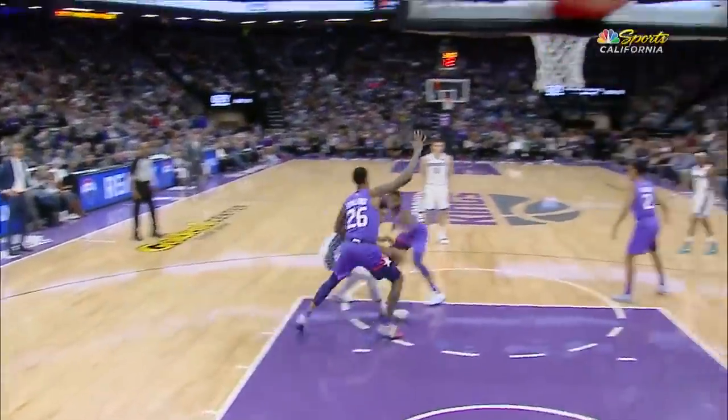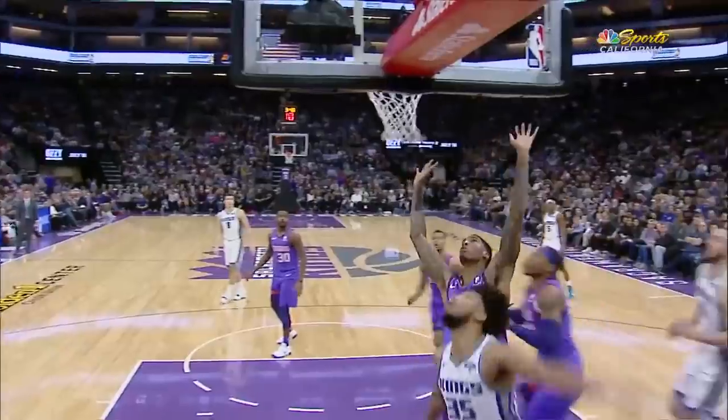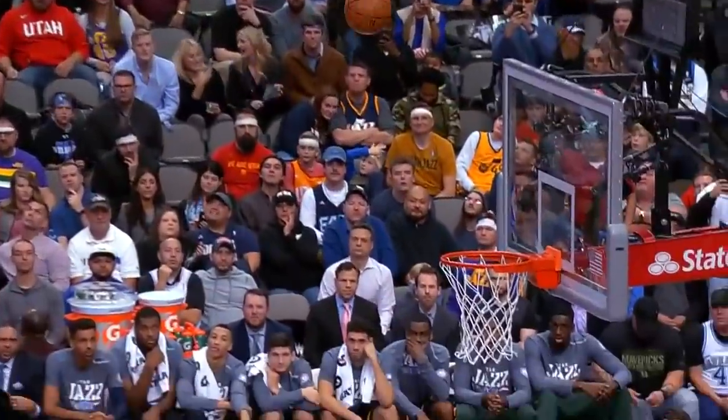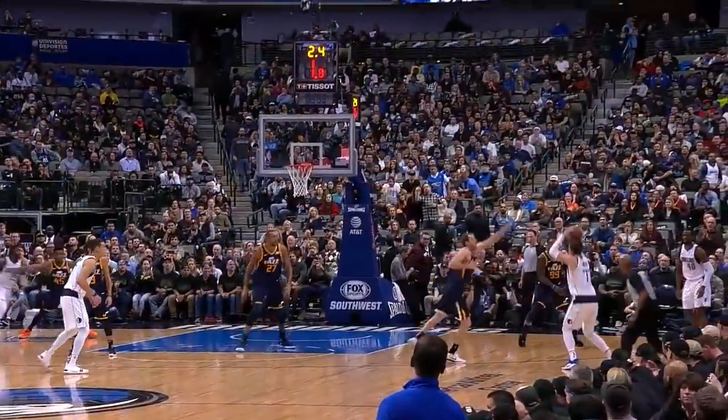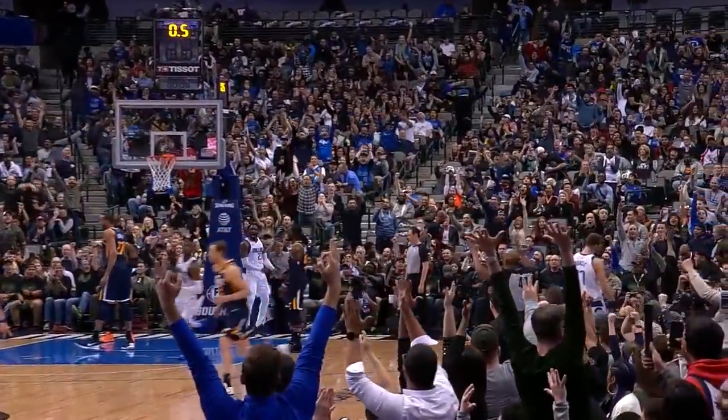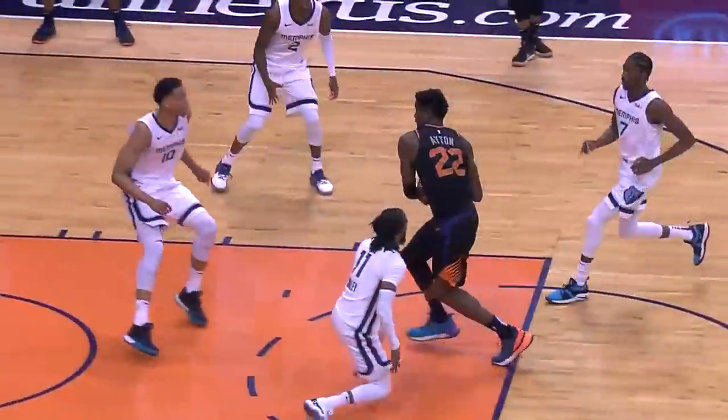Ayton, I think, got away with a foul. Then Bagley going against Spalding, a little quick spin. Goes up and under. And close the second quarter out the way they did. They're going to be in control. 8-for-14 from the three-point line. Luka adding to that from the three-point line and hanging out with the soldiers. James, thanks for stopping by.